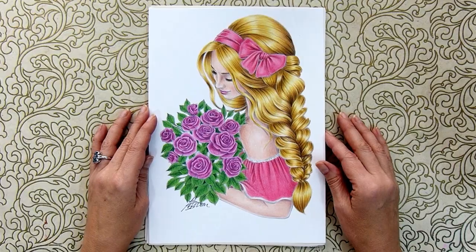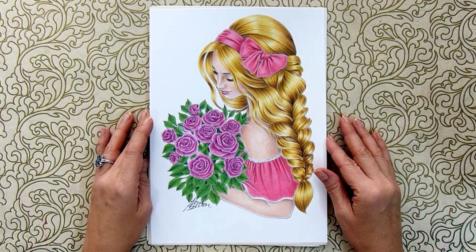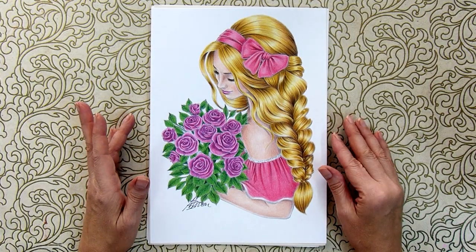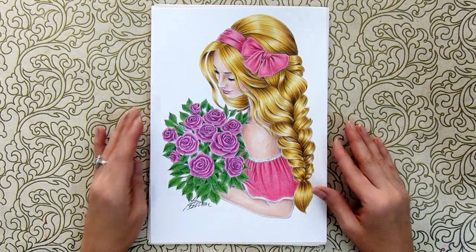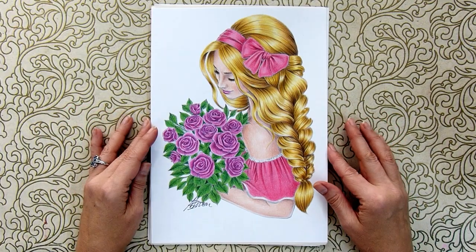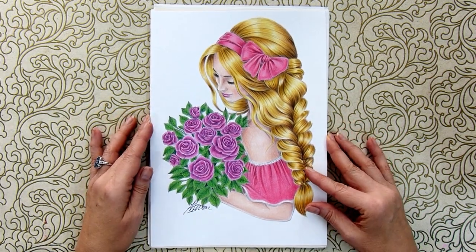Hello, coloring friends. Last Sunday we finished prompt number 50 in our challenge Find and Color 100 prompts. At first it was a weekly challenge, recently it has become a bi-weekly challenge, and so 50 prompts is half of our aim. And today I want to see my personal results.